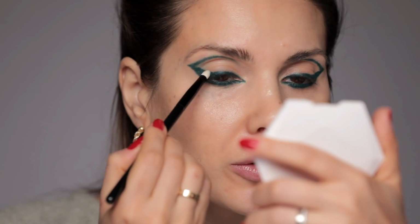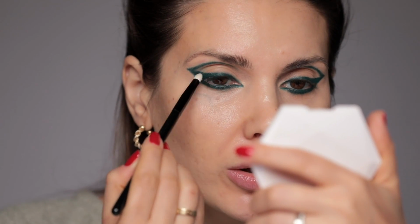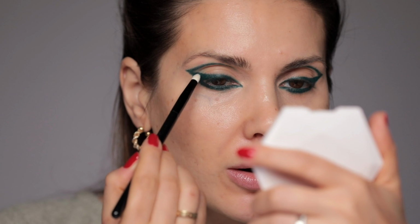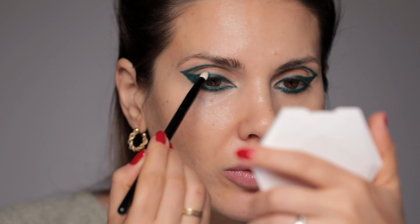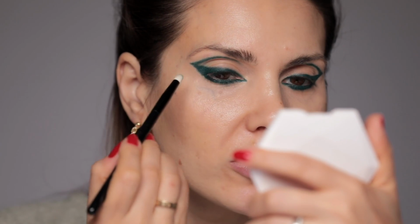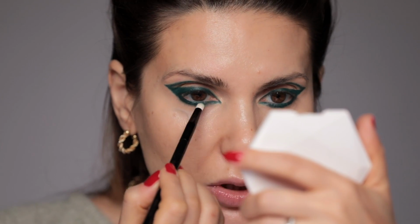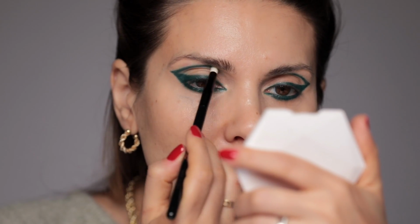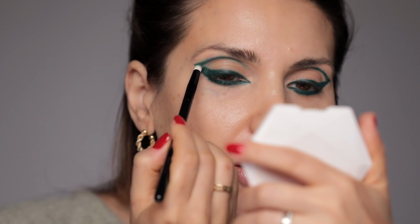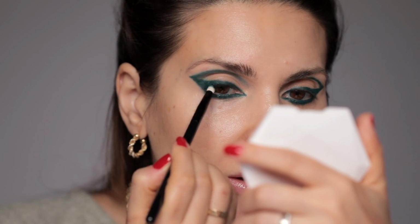Okay, now after I've created the shape on both of the eyes, I take a pencil brush. This one, for example, is Asylum Clio. That's the name of this brush. But MAC, Sigma, It Cosmetics, Refer, all these brands do this type of brush. This is called the pencil brush. And it's great for smudging. So basically now I just go over all the places where I've applied the pencil and make sure I blend it so it does not look like a sharp line.